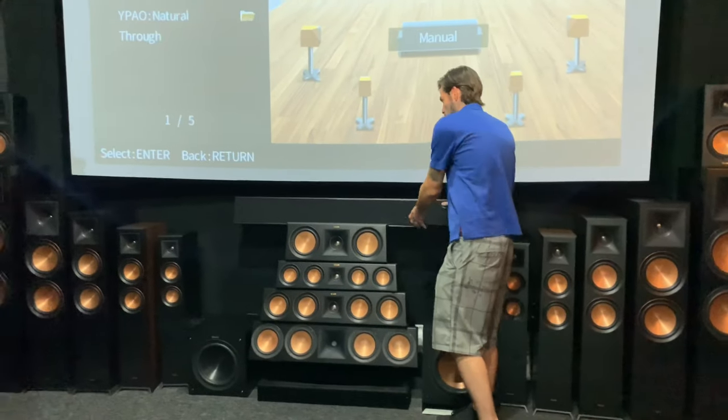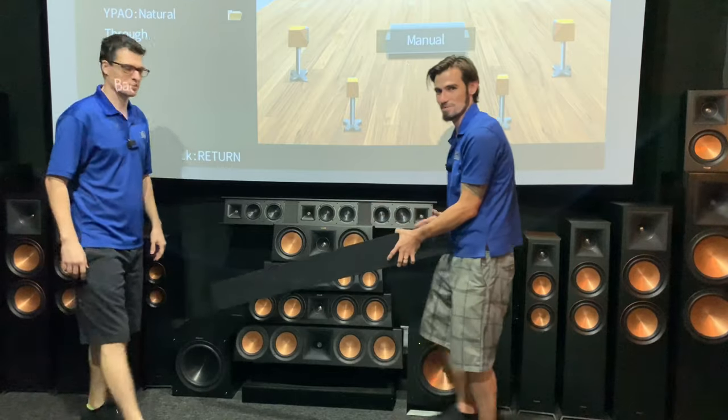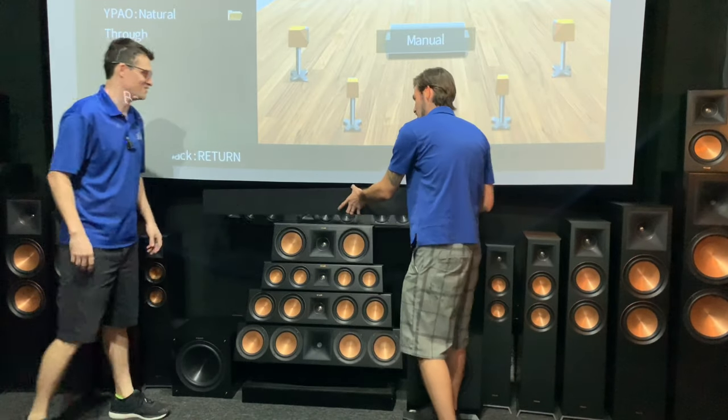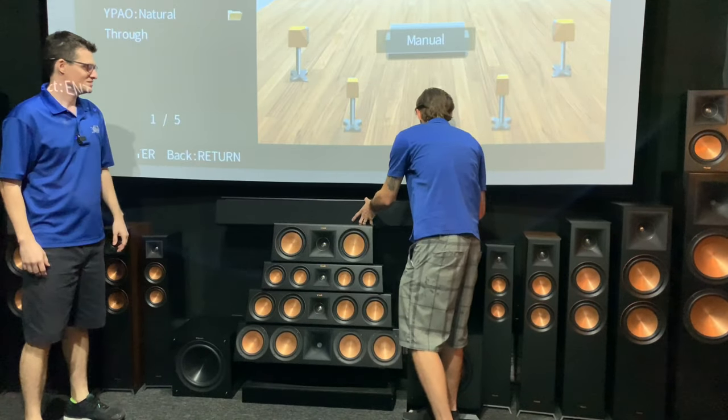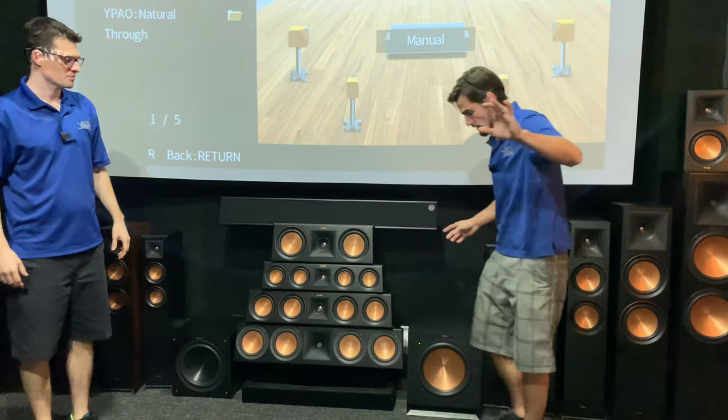But yes, Home Theater Dude, they probably should have put this tweeter in the center for symmetry. Yeah, we were just talking about that earlier. It would be nice to have it symmetrical. But it is behind a grill, so. Yeah. And it's magnetic, sticks on there. Almost forgot about our subwoofers.